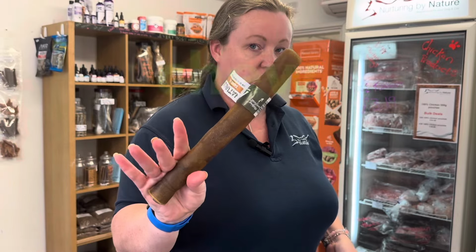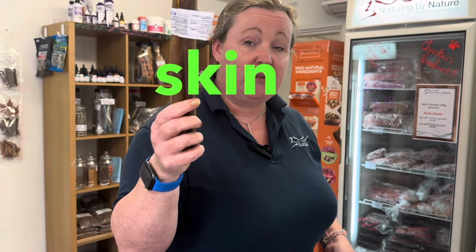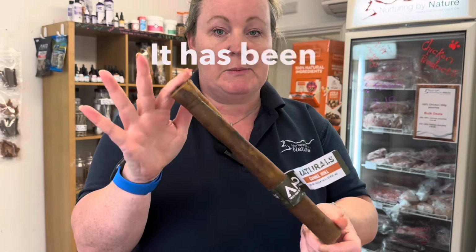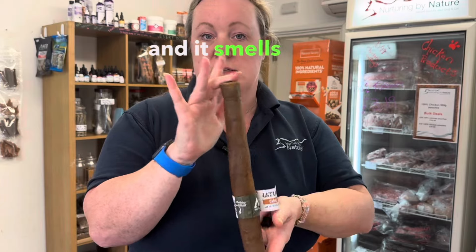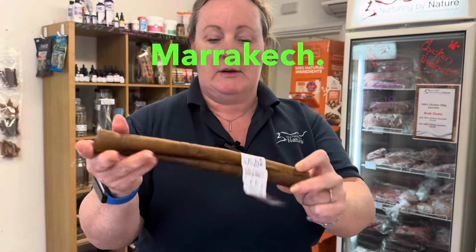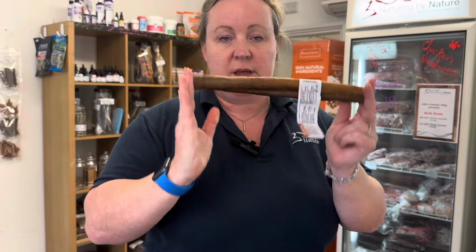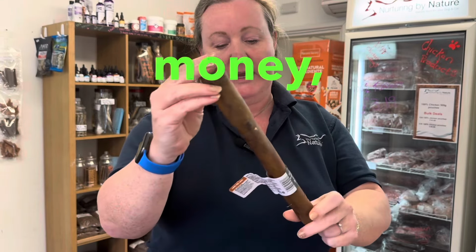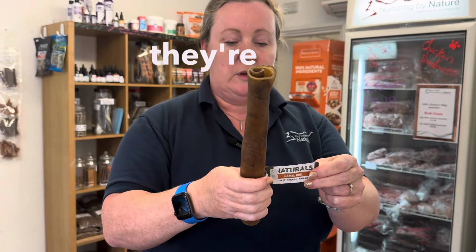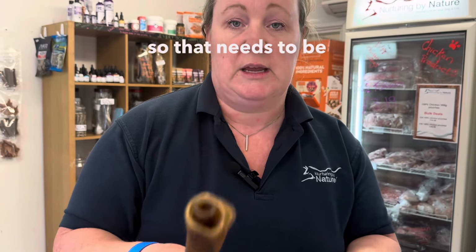A longer lasting chew would be something like this camel skin roll. It's not rawhide, it is a camel skin. It's been minimally processed, and it smells like leather handbags from your holiday to Marrakesh. However, camel rolls are great, they're good value for money, they're low in fat, they're a good teeth cleaning chew, they're high in protein, so that needs to be considered.